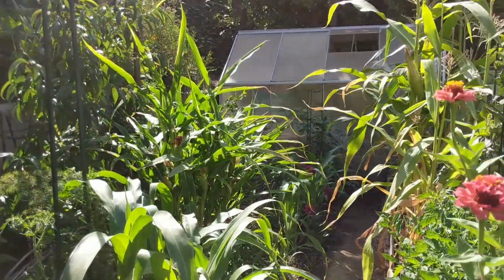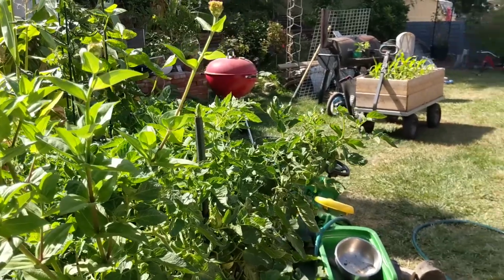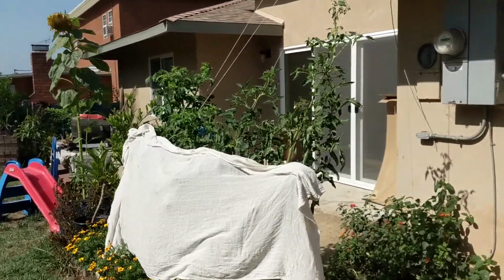Wednesday, July 8th. It's getting very sunny here in Southern California. Today we're going to walk across the yard, past some of our construction mess, and look at the side yard where we have quite a few things growing.